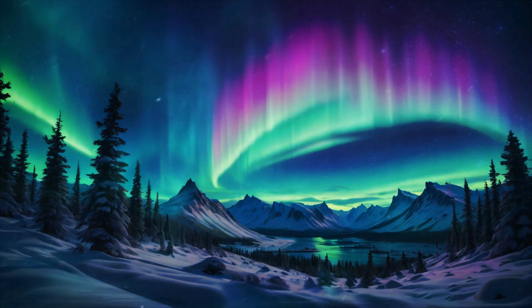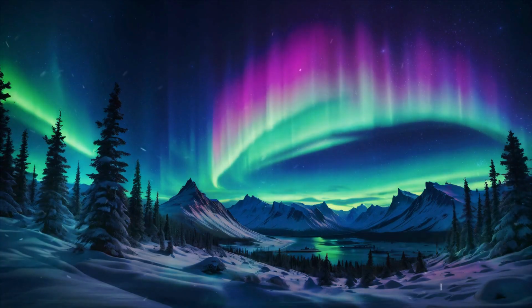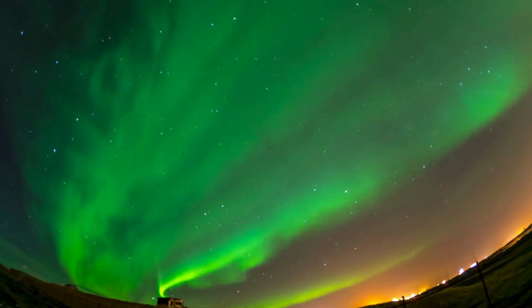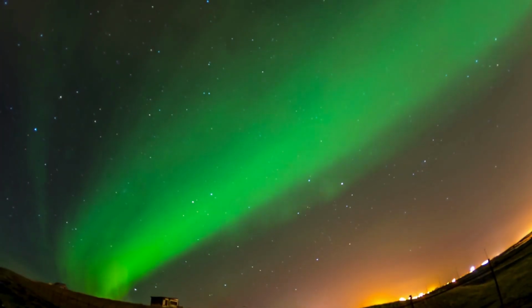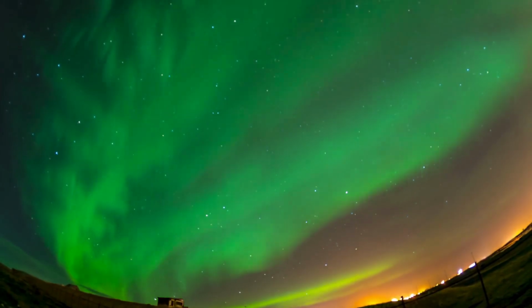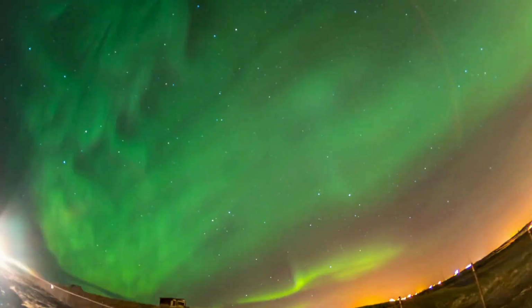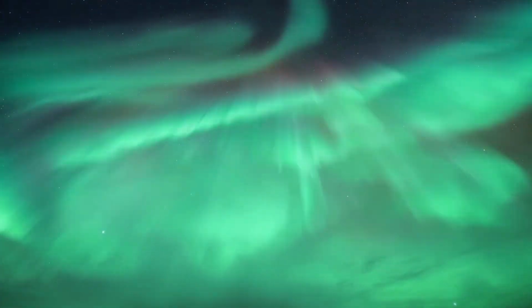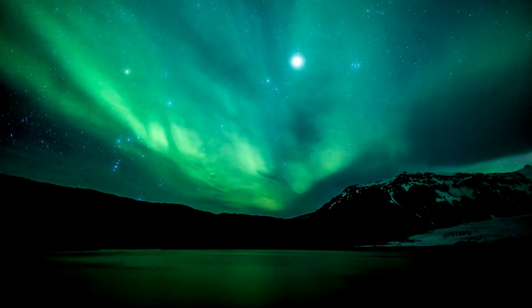The science behind the aurora borealis. The Northern Lights are caused by interactions between the solar wind, which is a stream of charged particles emitted by the sun, and the Earth's magnetic field. When these charged particles collide with the gases in the Earth's atmosphere, they produce light. The type of gas and the altitude of the collision determine the color of the aurora.